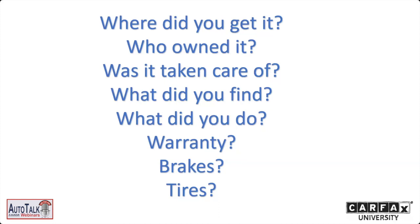Well, look at the very first one on the list. Where did you get it? So think about it. For the last 3 years, everyone's been told there's no inventory. All the dealers advertise, we'll buy your car, we'll buy your car, we'll buy your car. All the news press has said, there's no inventory. So of course, it makes sense that the consumer's first question is going to be, where did you get the car, right?